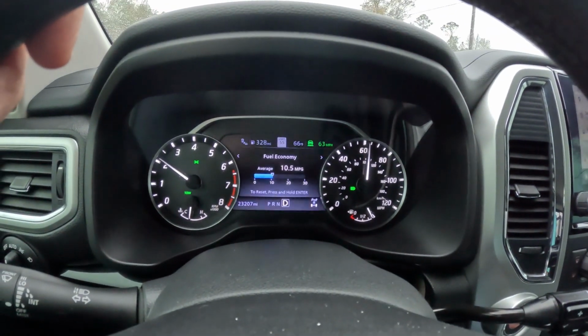All right, so we're about 35 overall miles into the trip. We've been on some open road. Right now we are at 10.5 miles per gallon overall.